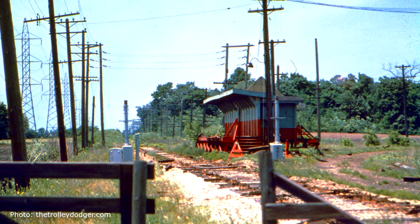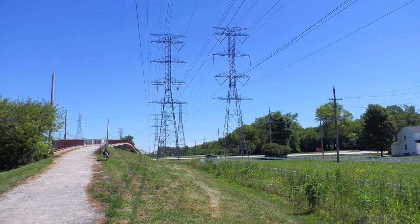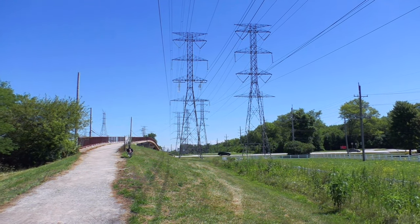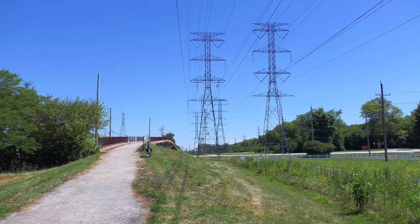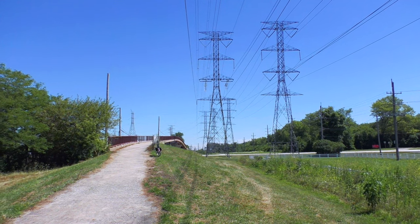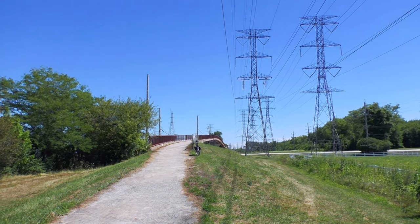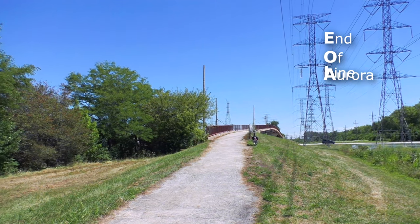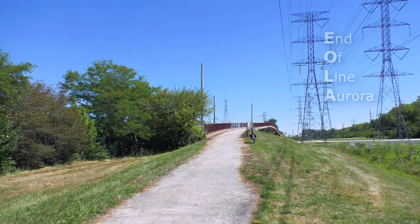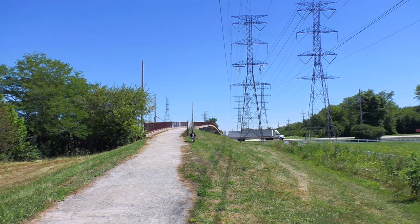The original name of the station, Eola Junction, was named for Eola Road, which was just to the east of the station, and which in turn was named for the community of Eola, which was about a mile due south of the station. The origin of the Eola name is obscure. However, there's an apocryphal story that the name Eola is said to stand for End of the Line Aurora, which is what the conductor of the CB&Q Railroad would call out when they arrived at CB&Q's Eola station.